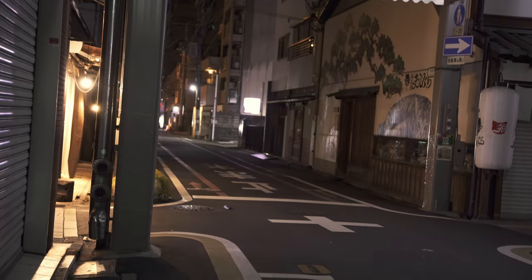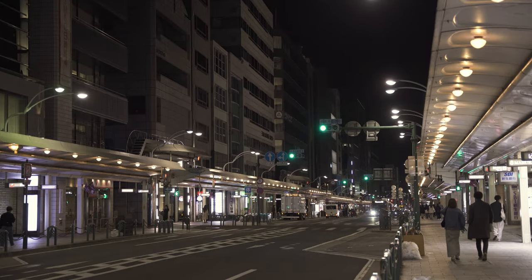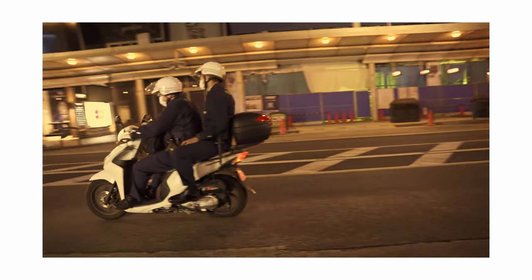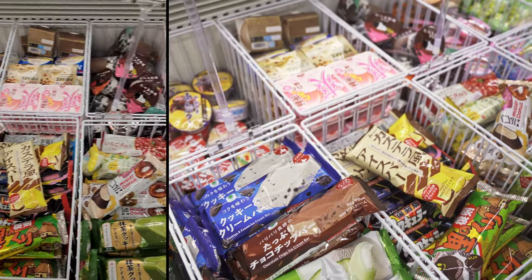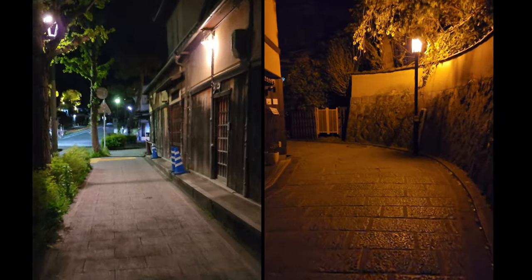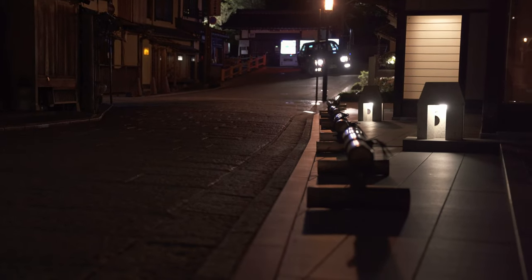Now for an after-dinner stroll through downtown Kyoto. Obviously, the night would not be complete without dropping in the local 7-Eleven for some dessert. Arriving back at the Park Hyatt, the setting of the sun has transformed the once bustling streets of Higashiyama, now replaced by a dreamy, romantic atmosphere.